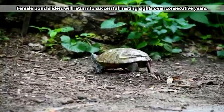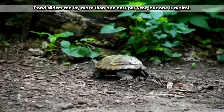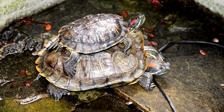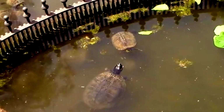A female pond slider may travel more than a mile to find the perfect place to lay her eggs. She'll lay 2 to 20 eggs in a nest she digs herself. Female pond sliders are typically bigger than the males. The ladies often have longer back claws, perhaps for nest digging purposes, and the boys have longer front claws.